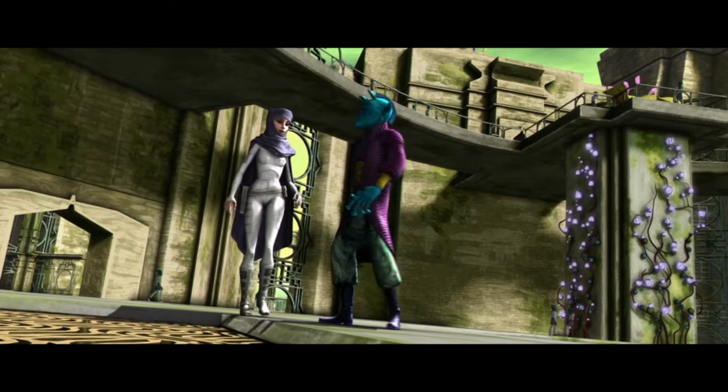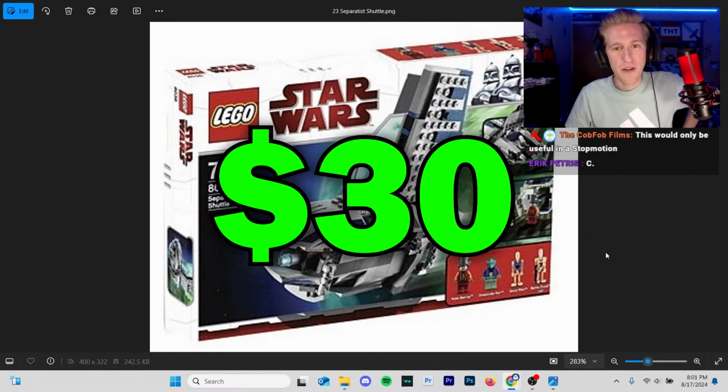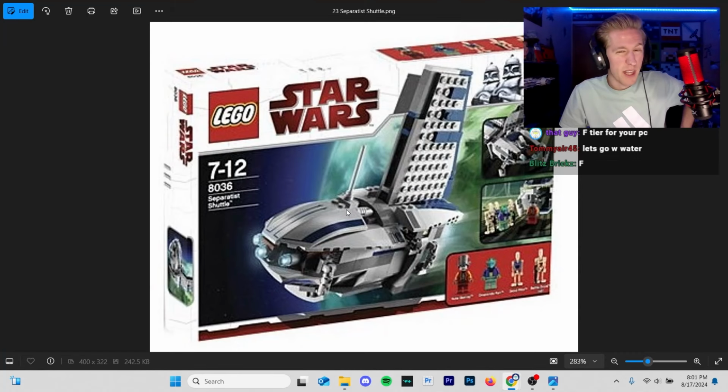Separatist Shuttle. It comes with 2 battle droids, a droid pilot, Nute Gunray, Anaconda Far, which Padme calls Uncle Ono, I think. Uncle Ono, Uncle Ono. It retailed for $30. I remember really wanting this set when I was younger. $30 doesn't seem like a bad price for this.